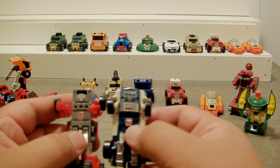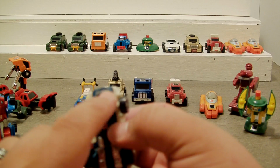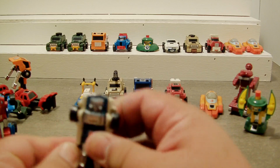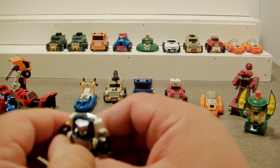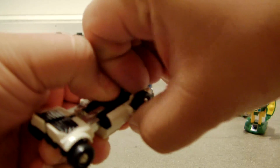And then when you turn it there, he actually has the better detail. His head is a little bit more noticeable, has a lot more stickers and stuff like that. Let me flip the feet over. He just looks a little bit better. I mean, when he came out in the cartoon, you can tell that it was him, which is pretty cool. This guy's really tight, so it's kind of tough to separate. Oh, there we go.